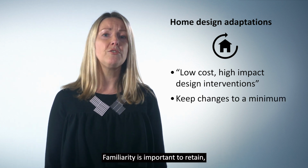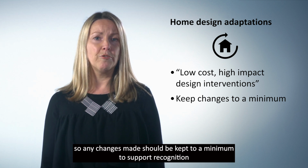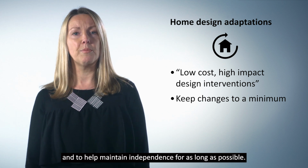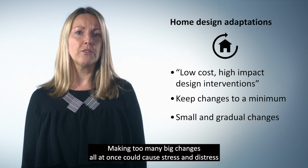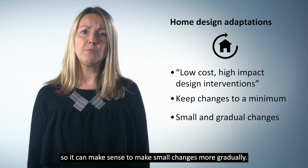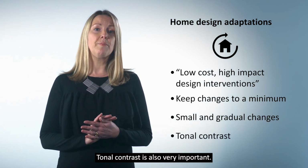Familiarity is important to retain, so any changes made should be kept to a minimum to support recognition and to help maintain independence for as long as possible. Making too many big changes all at once could cause stress and distress, so it can make sense to make small changes more gradually. Tonal contrast is also very important.